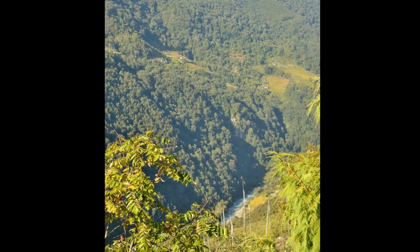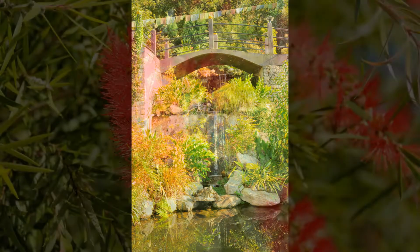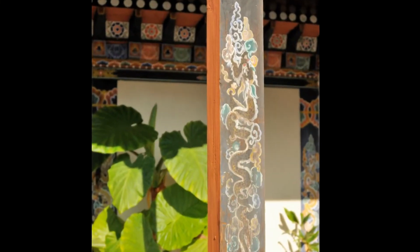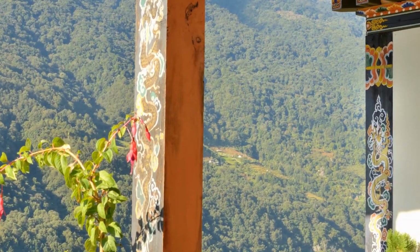With great views, a nice water garden, exotic plants, and dragons. Lots of dragons.